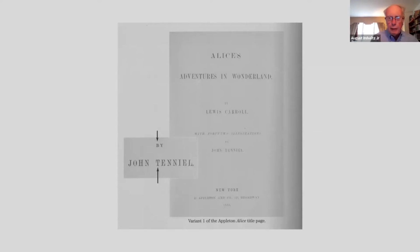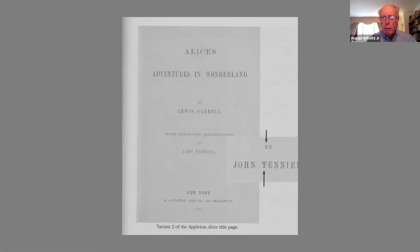These are the two versions of the title page. In variant 1, the B of "by" is directly above the T of Tenniel, and in variant 2, the B is a little to the right of the T in Tenniel.